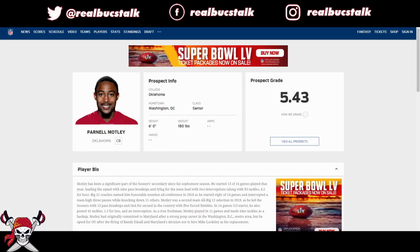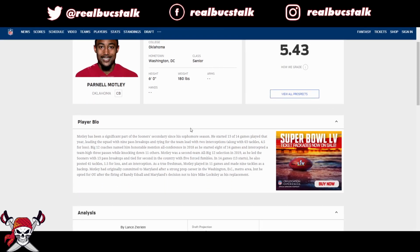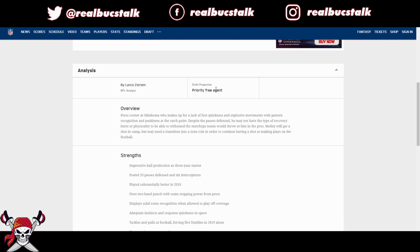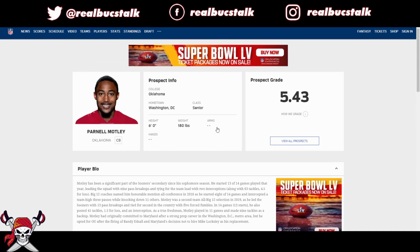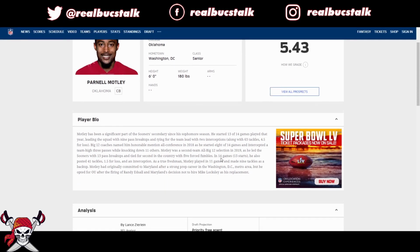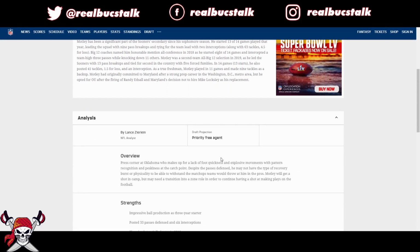We are back yet again, this time to go over an undrafted free agent prospect breakdown. None other than Parnell Motley, cornerback out of Oklahoma. He's smaller in stature, 180 pounds, 6-foot, but an ultra aggressive man press corner. He's obviously a priority free agent, so he's going to be lackluster for trying to make the team, but I think he could actually make a run for our fifth cornerback position. Plus, what do you think of him?